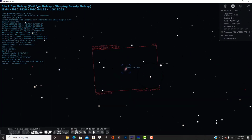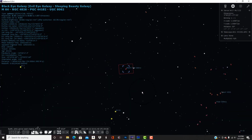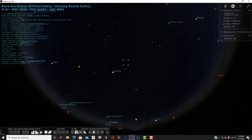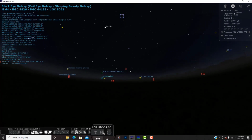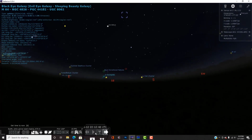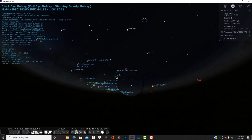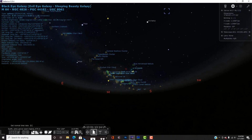M64. And we will shoot that until, so this is at 10:01 p.m. So at 10 o'clock I could be out there and image that galaxy. You can see here how high in the sky it is, so it's actually pretty perfect. And as we fast forward here, we can shoot this galaxy all the way until 1 o'clock.